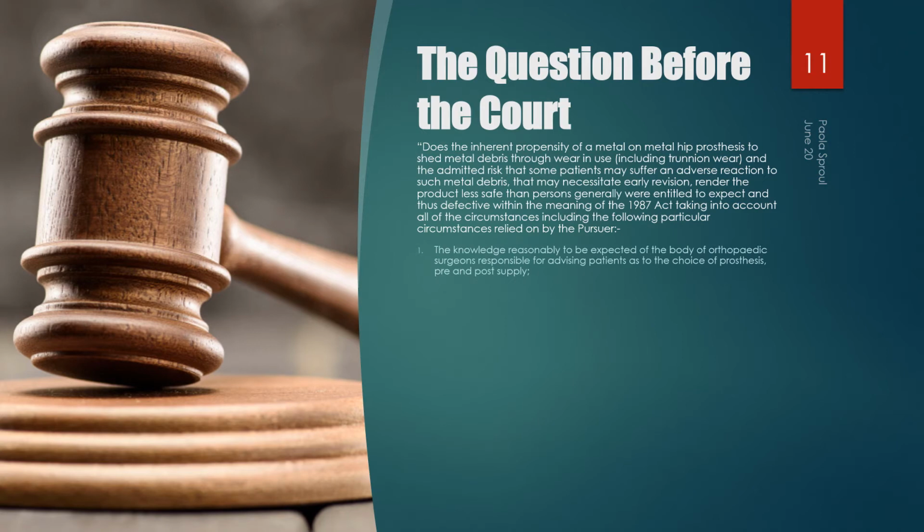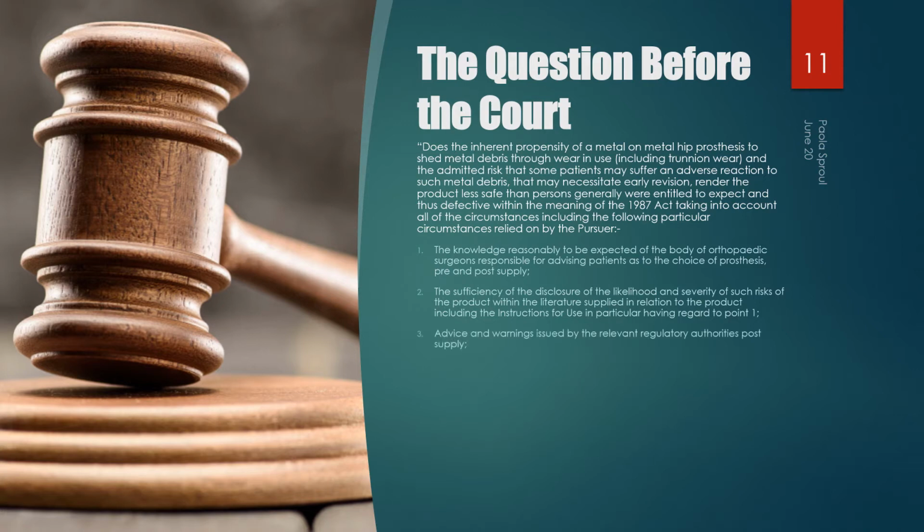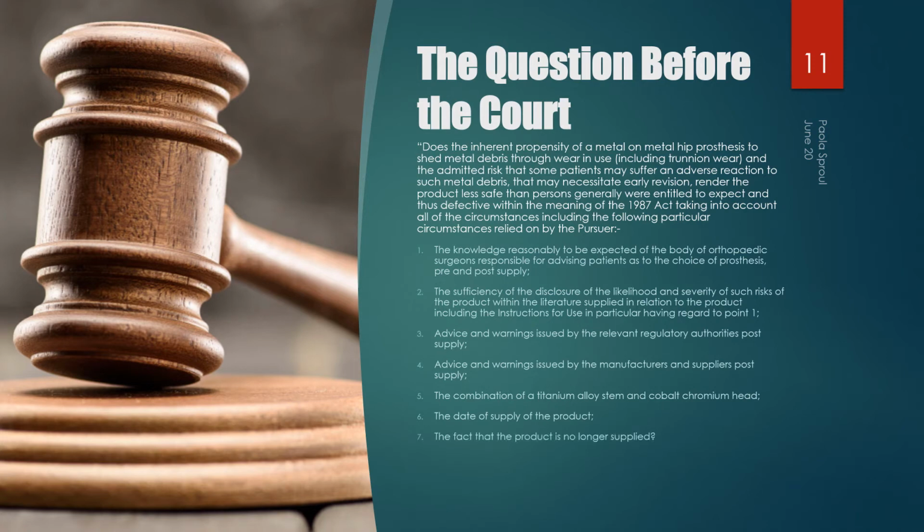Firstly, the knowledge reasonably to be expected of the body of orthopaedic surgeons responsible for advising patients as to the choice of prosthesis, pre- and post-supply, the sufficiency of the disclosure of the likelihood and severity of such risks of the product within the literature supplied in relation to the product, including the instructions for use, in particular having regard to point 1, advice and warnings issued by the relevant regulatory authorities post-supply, advice and warnings issued by the manufacturers and suppliers post-supply, the combination of titanium alloy stem and cobalt chromium head, the date of supply of the product, the fact that the product is no longer supplied.